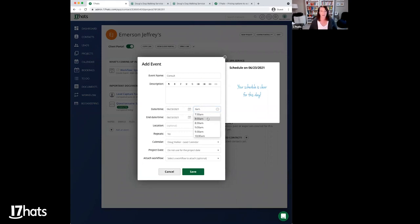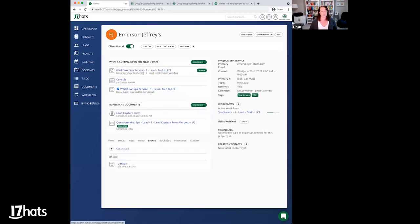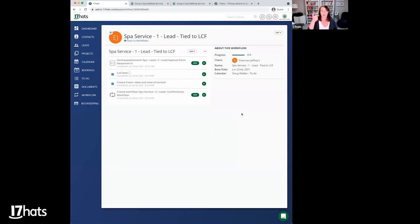So let's do that 8 a.m. consultation. Okay, perfect. I'm gonna hit save. And so now I can check off that step of the workflow. We're going to jump back over and look at this workflow. We sent the questionnaire, we called Emerson, and we booked our consultation. The fourth thing that happened is 17 Hats automatically started a second workflow.